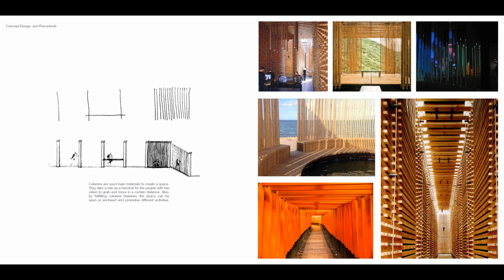The design concept initiated with an idea of columns. They are the main materials to create a space open or closed. They sit at a certain distance so people can sense how far they have come, and also these columns become a navigator for people with low vision to explore the site.